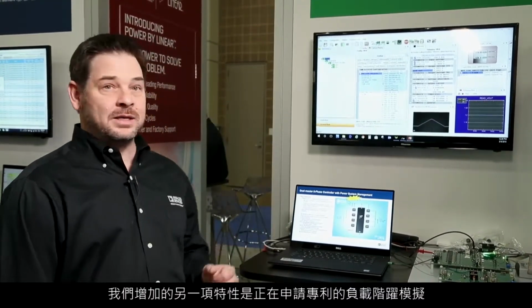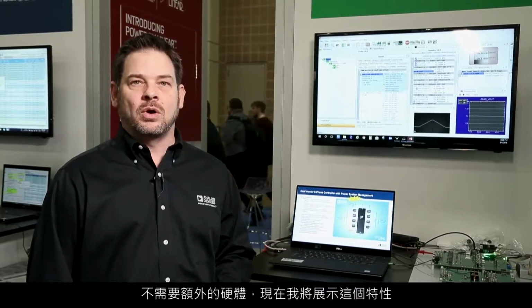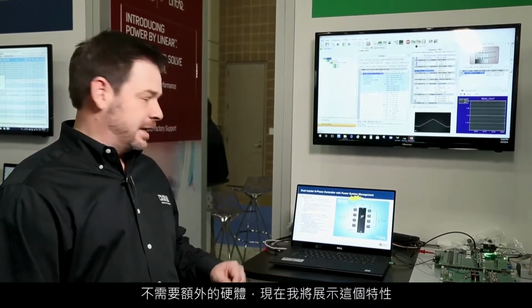Another feature that we've added into this is a patent-pending load step emulation. With high current outputs, trying to hook up a load to test a 100 amp load step can be difficult, and sometimes you don't have the equipment. So we can emulate that with the board with no additional hardware needed, and I'm going to demonstrate that now.